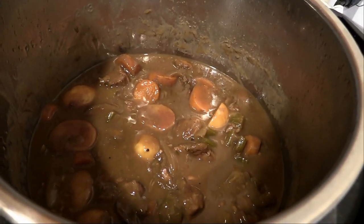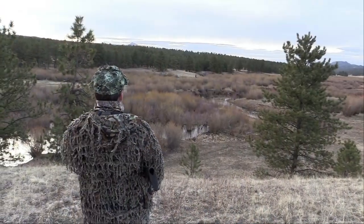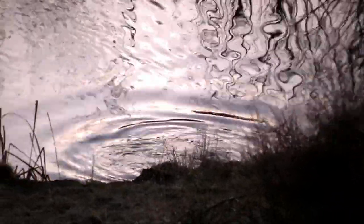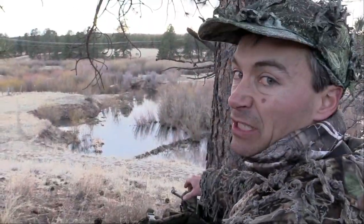Nice skin. The edge is just coming out of the water. Should be a perfect shot.